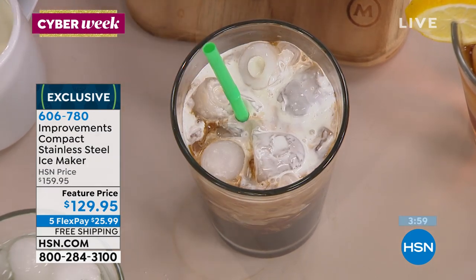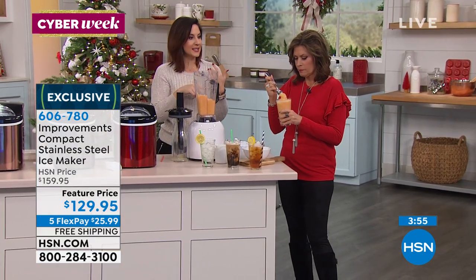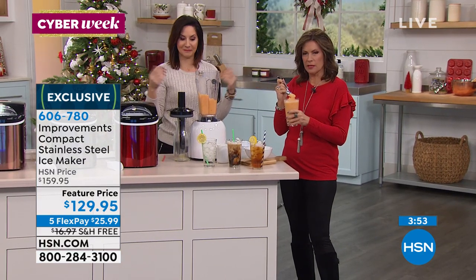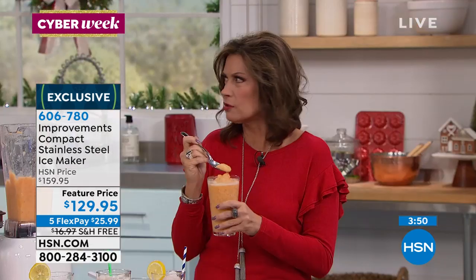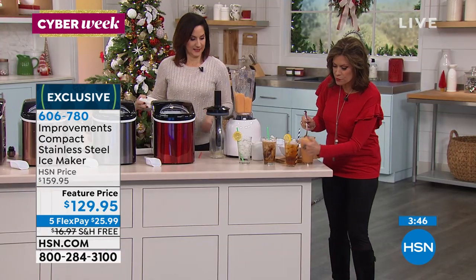What did you put in that? It's so good. All that is your favorite fresh fruit or frozen fruit, ice, and juice. That's it. Look how creamy this is. It's crazy. It's like a dessert. It's so delicious. Creamy.